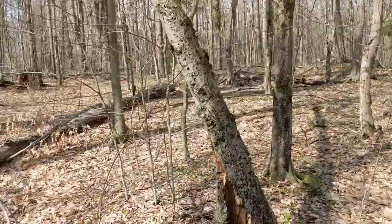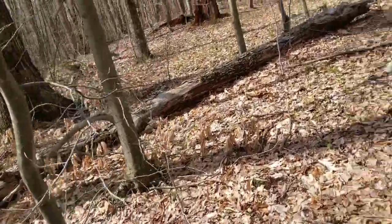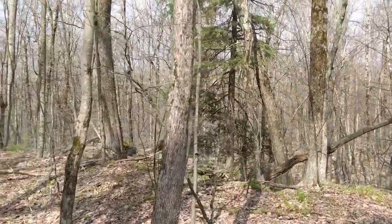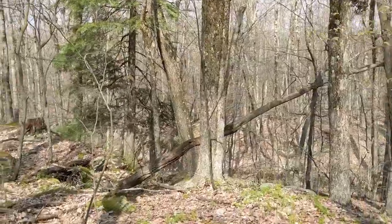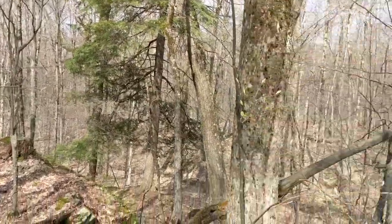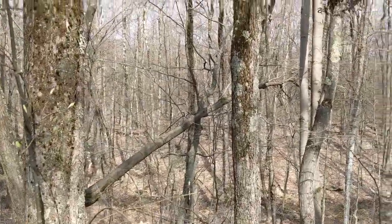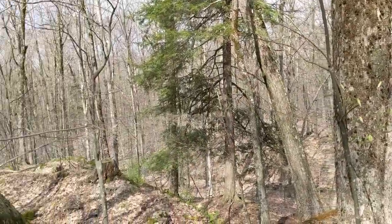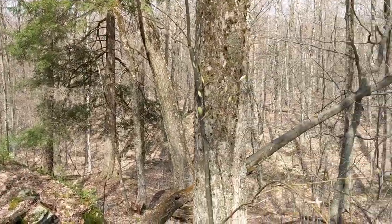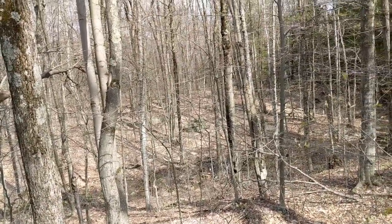Well, let's see what we can find back in here. Trail goes down through there, up over there. Hard to say. Nice area. I think I'm going to go over to those rocks right there and sit. Pick it up with you later.